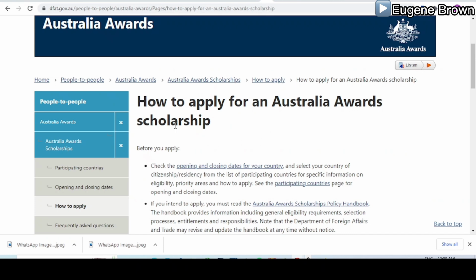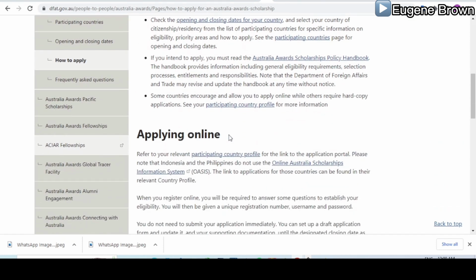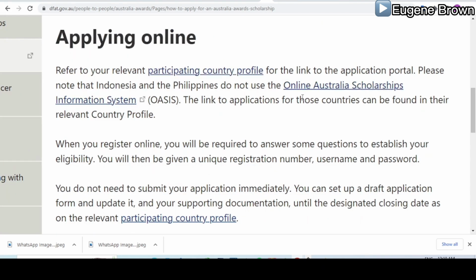Right now, we are back to the how to apply page, and we are trying to get to the application portal. So what you want to do is to come to applying online. You can find the online application portal right here. There's a link to it right here.